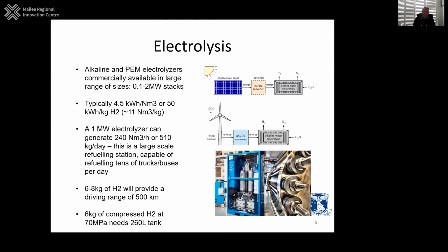So typically the scale of electrolyzers that people talk about at a pilot demonstration scale is a megawatt electrolyzer. And you can see the next bullet point there, you're going to get about 500 kgs a day. Now again, that may not sound like a lot to you, but 500 kgs a day is a good size refueling station. There are hundreds of refueling stations around the world, and it will fuel tens of trucks and buses per day on 500 kilograms.